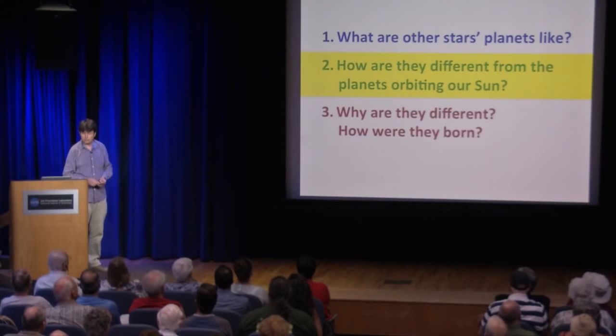So the second question I'd like to talk about is how these planets are different from the planets in our own solar system. And this is where it gets interesting because it starts to tie the strangenesses of these new planets to how we perhaps came to be here on Earth.